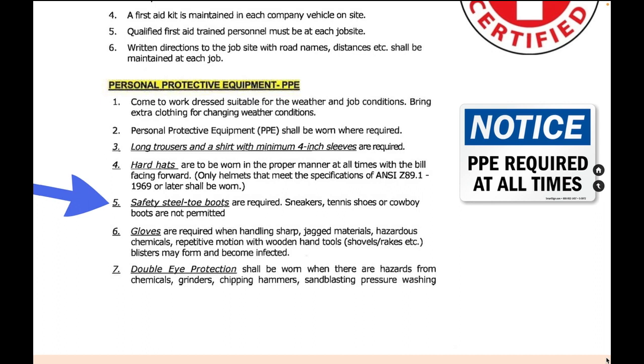Your PPE should be worn at all times. Long trousers and a shirt with a minimum of 4-inch sleeves are required. No muscle man shirts. Your hard hats are to be worn in the proper manner at all times.